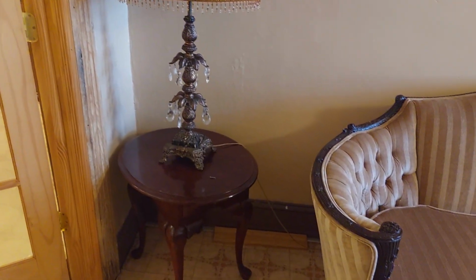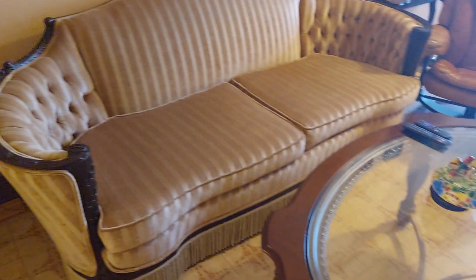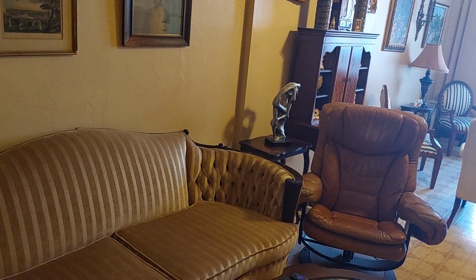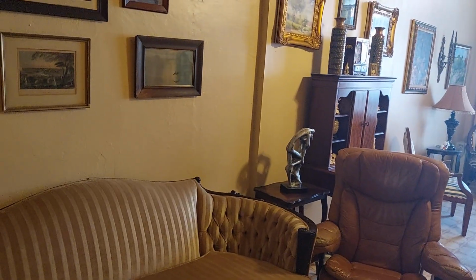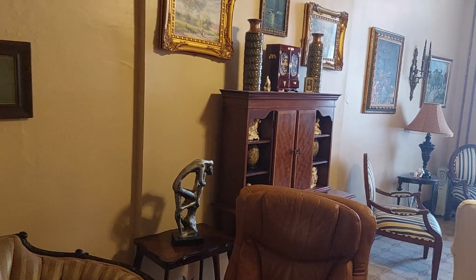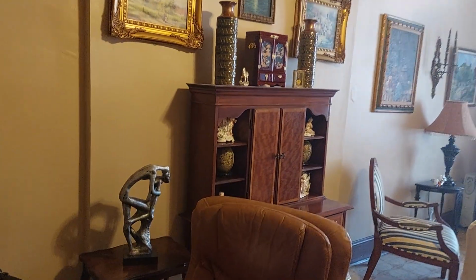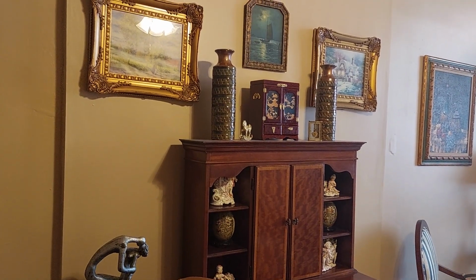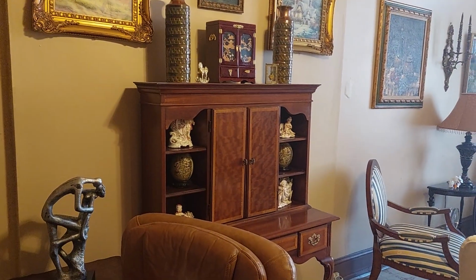I remember I took my mother out one time. She wanted a little love seat. And we looked all over the place. And the very last place that I thought of, I took her to this place and found some old stuff in the back. And she found the love seat just the size she was looking for.